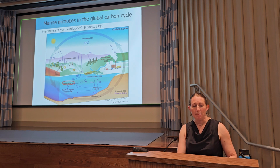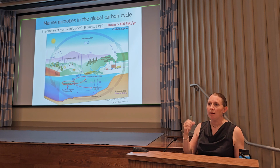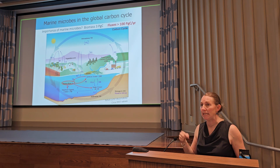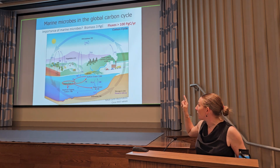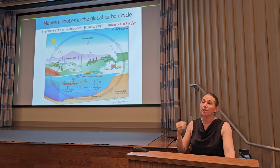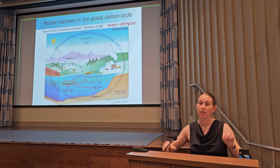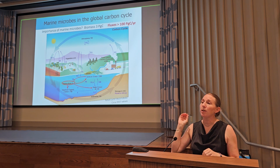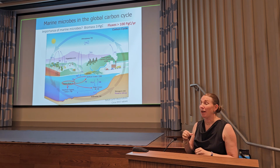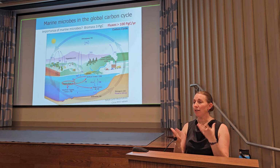But the reason we look at them is because of the fluxes that move through that pool. So marine biota, microbes are responsible for transformations of more than 100 petagrams of carbon a year. And when you look at those fluxes compared to other fluxes in the global carbon cycle, those values are really large. And in particular, these microbes are important because they not only are responsible for large fluxes on a global magnitude, but they respond really rapidly to perturbations in the ecosystem. The average lifespan of a microbe is a day. So that means that as there's a sunny day or a cloudy day, the ecosystem changes.